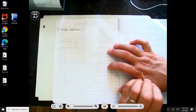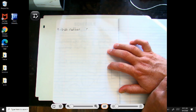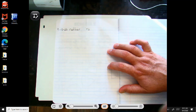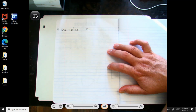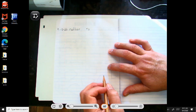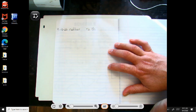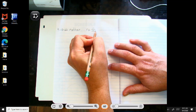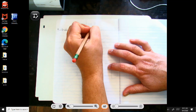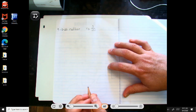First sound, R, made by R. Next sound, A, made by A. Very good. The first sound of A, ah. Scholars, that is our first syllable. So finger space. Next sound, TH. Now remember, scholars, TH is a multiple letter phonogram. It is the second sound of TH, so we're going to put a little 2 above it, right? The word's not rather, rather. Th.